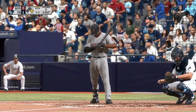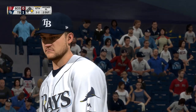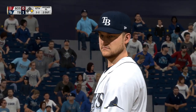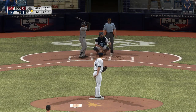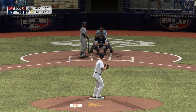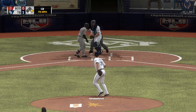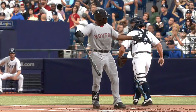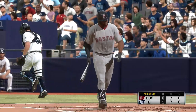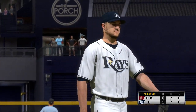A lot of times you see guys in the middle of the order get worked away, but not right here. They're keeping it inside on him. And he struck him out, his seventh of the ball game, and that ends the inning. Red Sox leave one. It remains 1-0.